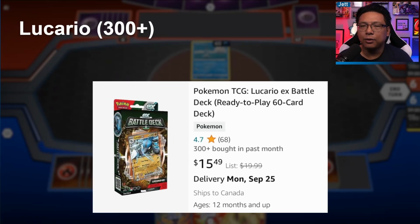Lucario is selling at 300 plus, and again, this is another level 1 deck. It's certainly more popular than Ampharos, just Pokemon wise, which I think is a big factor here, and it's definitely not competitive connotations because this Lucario EX is unfortunately not competitively viable at all. So the reason it's selling more is largely because people like Lucario more than they like Ampharos.